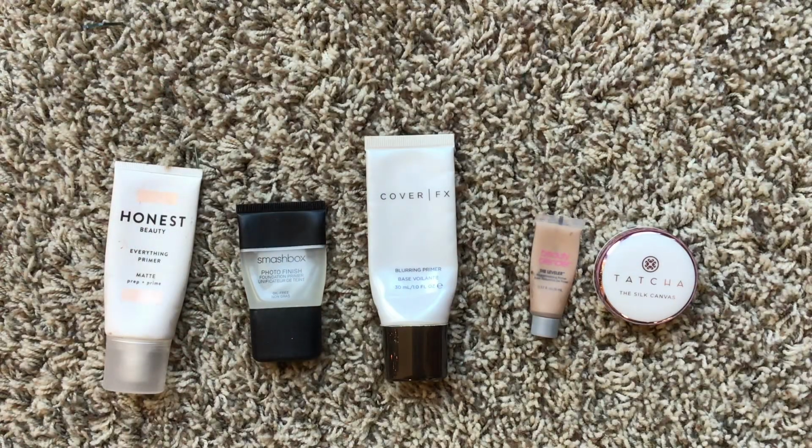So here are my primers. I have a pretty small primer collection. You can tell I'm not really a primer person. I'm really into moisturizer, and I pretty much just use primer to fill in pores. So those are really my preference of primers, and that's mostly what I have in my collection.